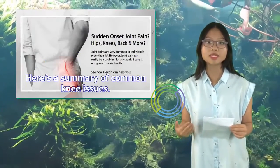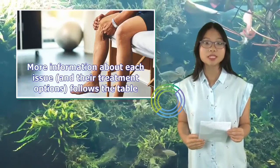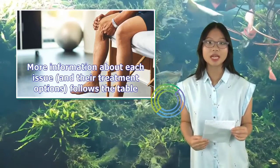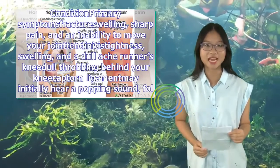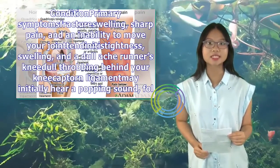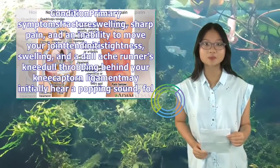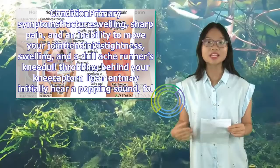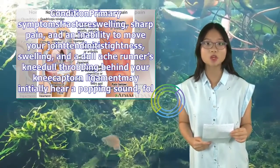Here's a summary of common knee issues. More information about each issue, and their treatment options, follows the table. Condition, primary symptoms: Fracture: swelling, sharp pain, and an inability to move your joint. Tendinitis: tightness, swelling, and a dull ache. Runner's knee: dull throbbing behind your kneecap. Torn ligament: may initially hear a popping sound, followed by swelling and severe knee pain.